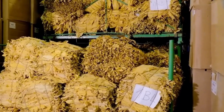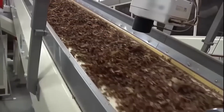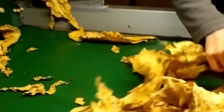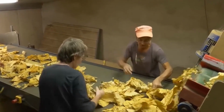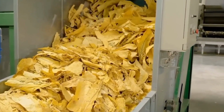Let's go see it. Step number 2. The curing and preparation of the leaves. When the thousands of tobacco leaves arrive at the factory, the real transformation begins. First, they undergo strict quality control, where operators check their color, texture, and aroma. Those that do not meet the standards are discarded. Then, the leaves are placed in hot water vapor chambers. This step is key because after drying in the sheds, the leaves are dry and brittle, and the steam softens and makes them flexible so they can be worked without breaking.